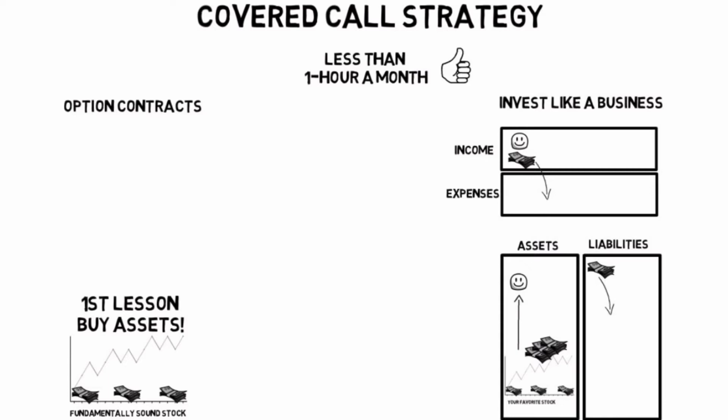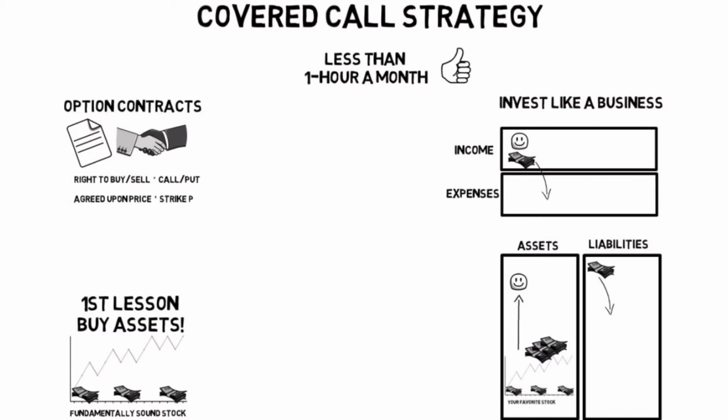Now, an option is a contract, which is an agreement between a buyer and a seller, which gives the buyer of the contract a right and the seller of the contract an obligation to buy or sell an underlying asset like your favorite stock at an agreed upon price called the strike price on or before an agreed upon date called the expiration date, all in exchange for a premium. Now, we love premium because we can generate regular income and/or compound our gains with this strategy.